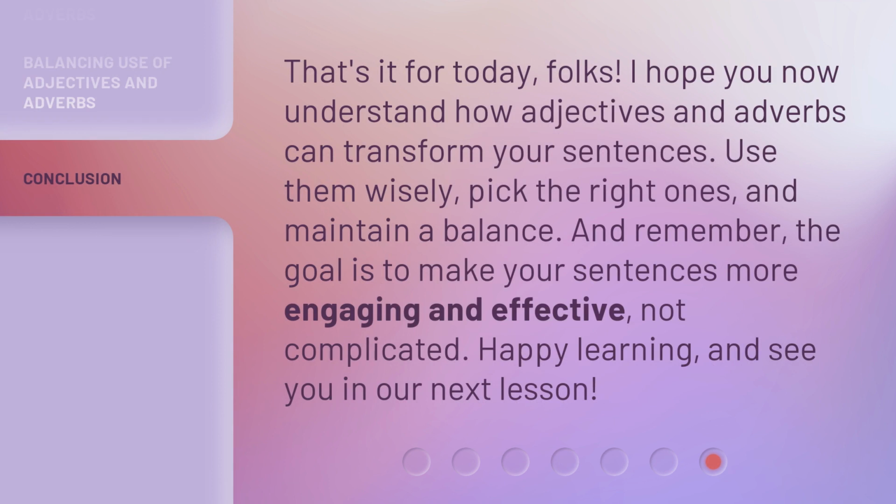That's it for today, folks. I hope you now understand how adjectives and adverbs can transform your sentences. Use them wisely, pick the right ones, and maintain a balance. And remember, the goal is to make your sentences more engaging and effective, not complicated.